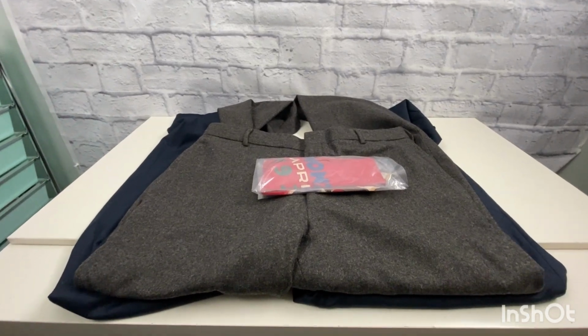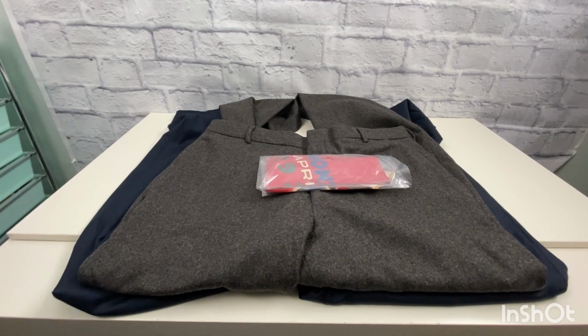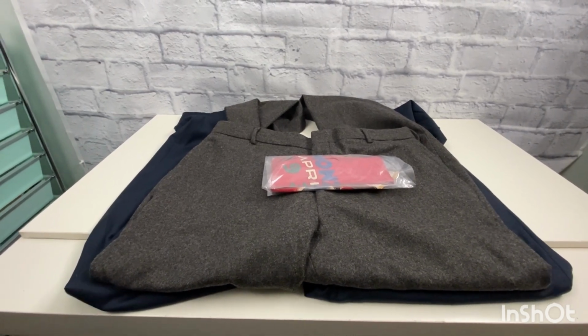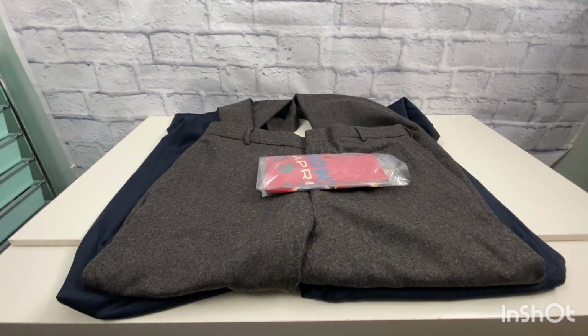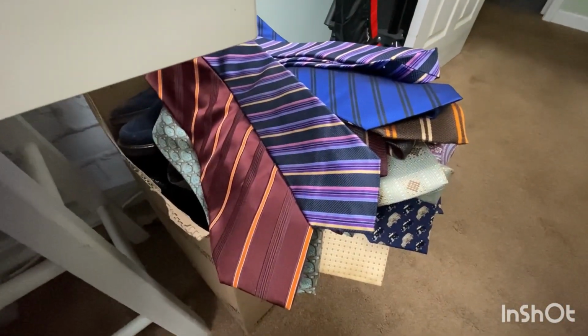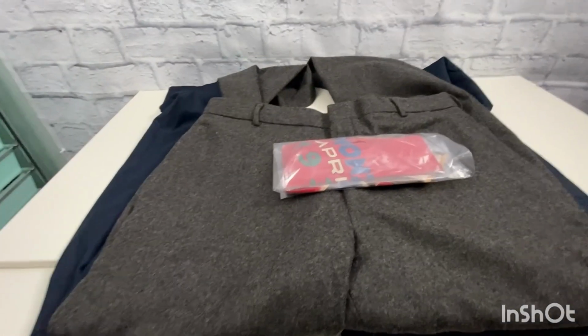Hey everybody, it's Monday night and I got some listings done. I listed 8 pairs of shoes, one baseball card, and 19 ties. There are the ties. I'll go over the ties in a little bit, but we'll talk about what sold first off.